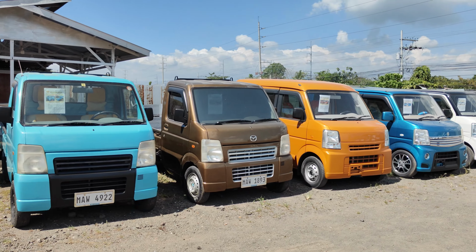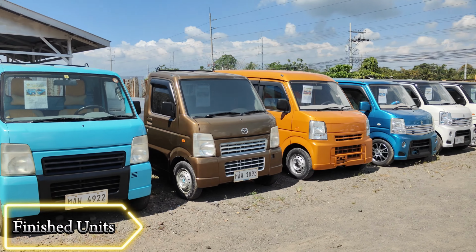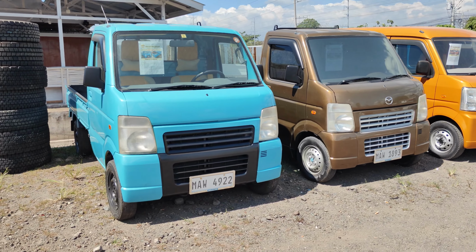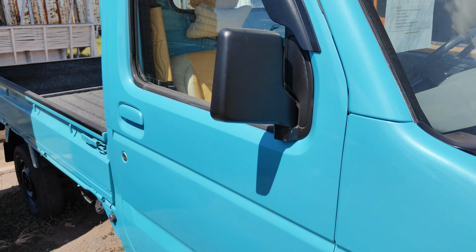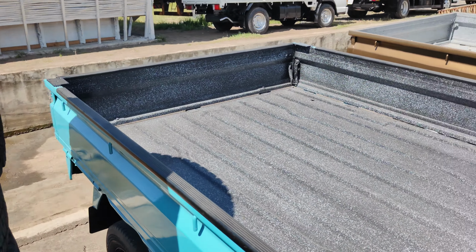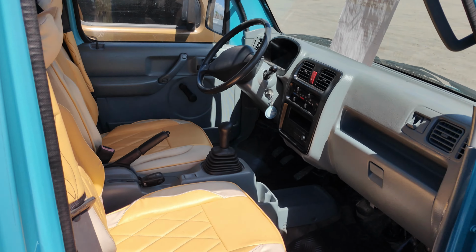Today I'm going to show you our available stocks, so you can check the units with good price and good quality. So come, we will see together. Starting from our finished stocks, the first unit is a 4x4 manual pickup, finished already.